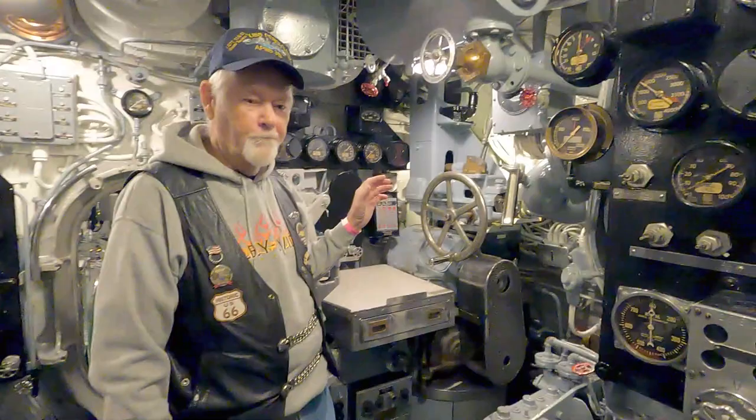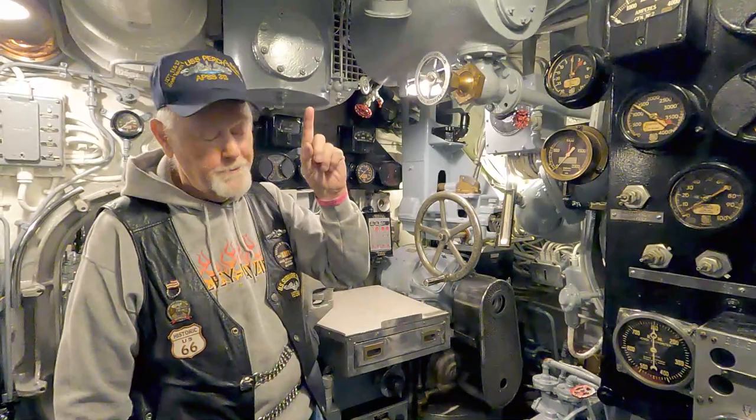So this is how we generated our fresh water. When I was on a Vietnam patrol, though, one of our water distillers went out. We were down to one distiller then, and that really made it interesting.